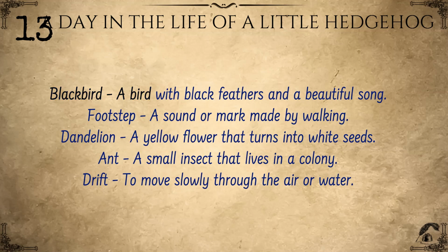Blackbird, a bird with black feathers and a beautiful song. Footstep, a sound or mark made by walking. Dandelion, a yellow flower that turns into white seeds. Ant, a small insect that lives in a colony. Drift, to move slowly through the air or water.